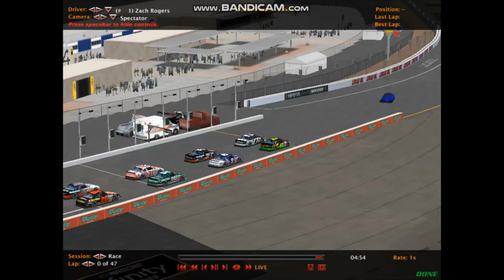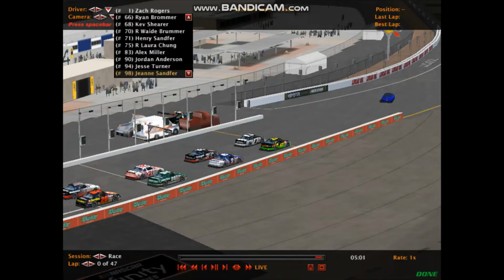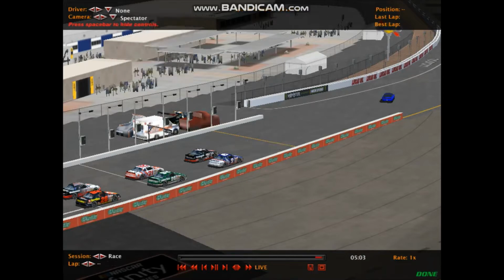And here comes the starting line for this running. Here comes the starting command to start them up here at Phoenix.